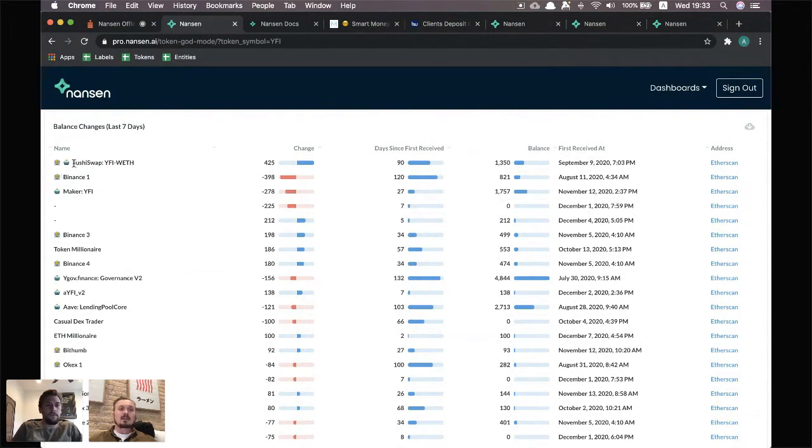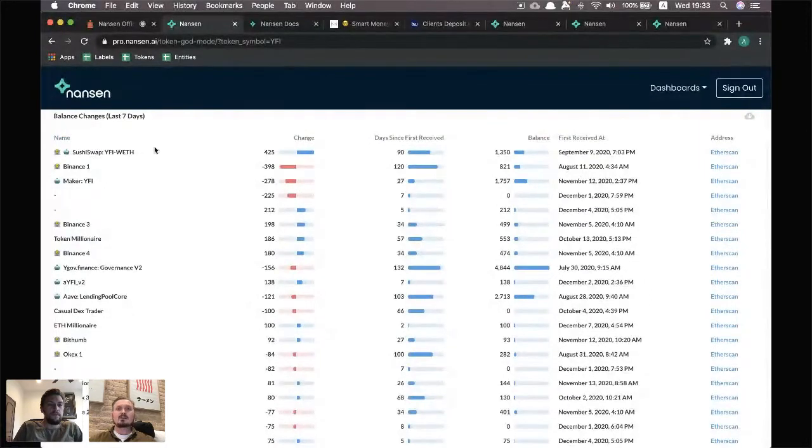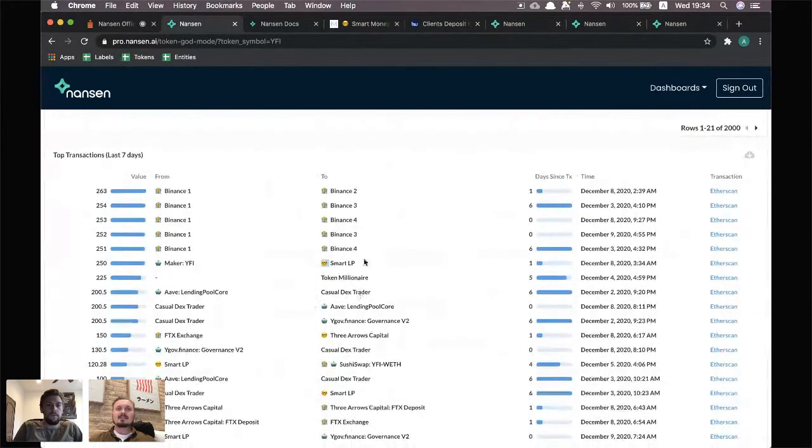And similarly, with something like SushiSwap, you see this is the Wi-Fi wrapped Ether market, and it has two icons. The first is an exchange because it's also a type of exchange, but it's a decentralized exchange. So it has a little robot icon as well to indicate that it's a contract. You can actually see multiple different exchanges here, looking at the top balance changes of Wi-Fi tokens in the last 7 days. And there should be some other icons here, like this little person with glasses, indicating someone who's very smart. That's a smart money label, which I think we'll get back to again.